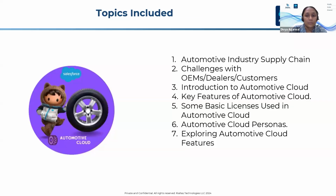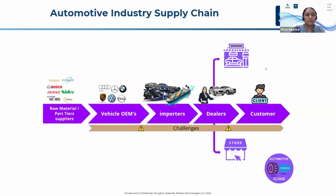These are the topics that will be included in the presentation: the automotive industry supply chain, challenges with OEMs, dealers, and customers, an introduction to Automotive Cloud, key features of Automotive Cloud, and some basic licenses that we have to use in Automotive Cloud. Then we will look at Automotive Cloud personas and explore the Automotive Cloud features. So first things first, let us understand the automotive industry supply chain.